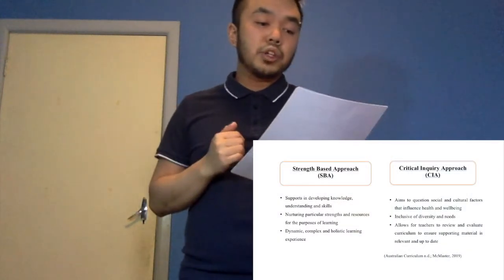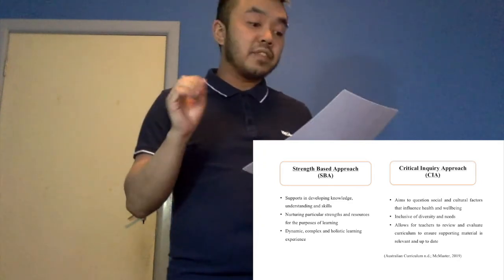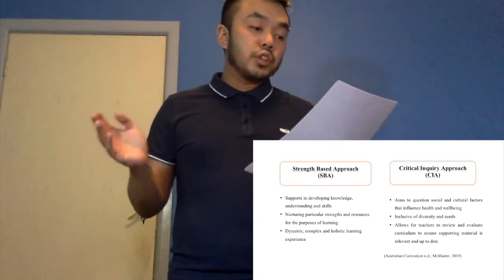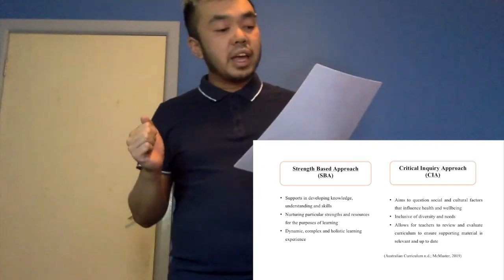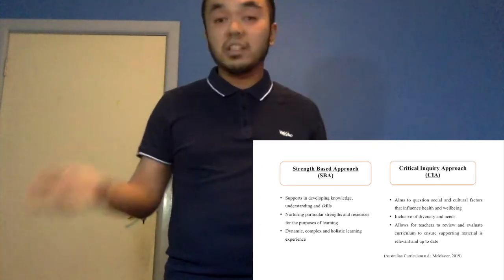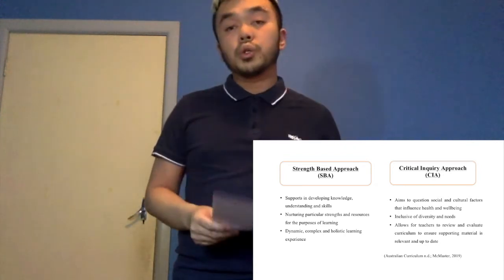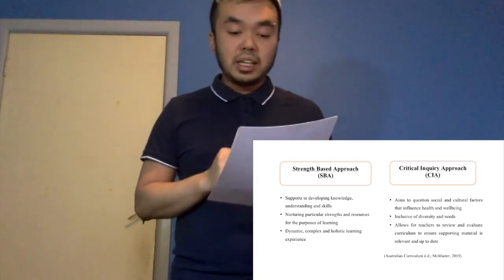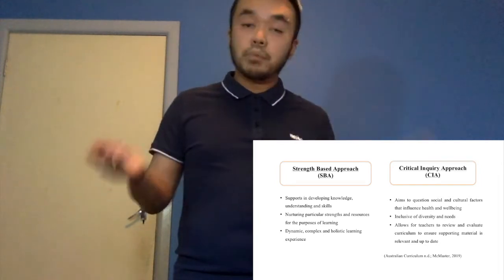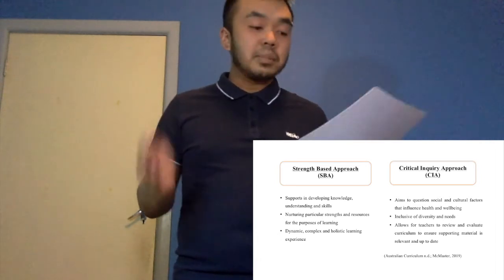A strength-based approach focuses on supporting students to develop knowledge, understanding, and skills they require to enhance their physical fitness and well-being. This approach affirms that all students have particular strengths and resources that can be nurtured to improve their health and allow for active participation in physical activities. In contrast, a critical inquiry approach aims to question social and cultural factors that influence health and well-being. This approach will support teachers in evaluating and reviewing the relevance of the current program and ensure that the scope and sequence and resources used to support learning are up to date and meet the requirements of the individual learners.